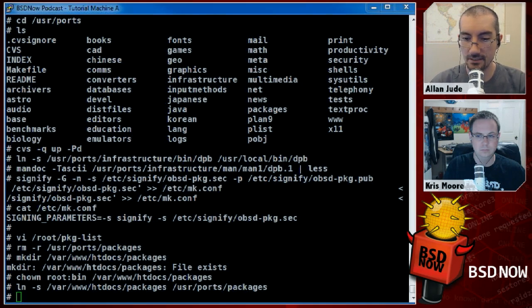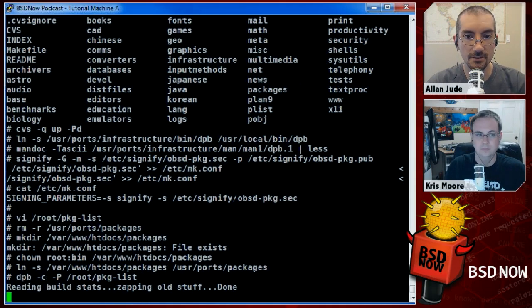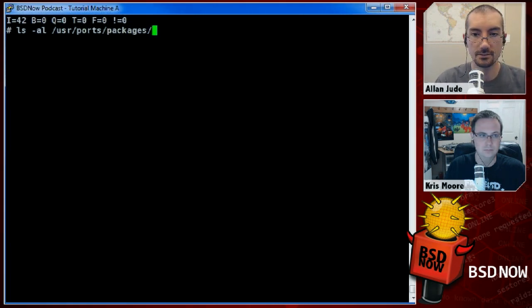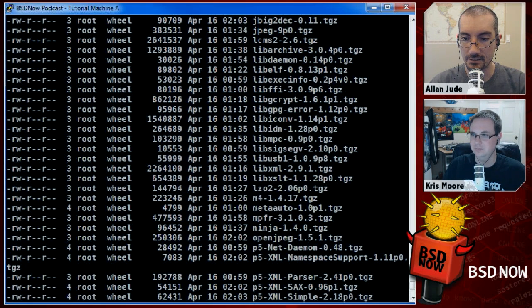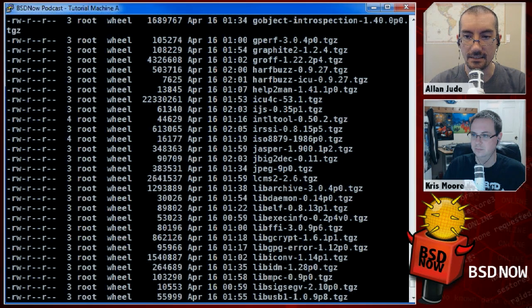And then all we have to do is use DPB, which will compile, and we say, compile all these, and we give it a list. It's deleting all the old stuff, and now it's going to go through the process, and it just compiled everything there. Now if we look at our /usr/ports/packages directory, we see that it compiled lots of fun stuff for us. I had Vim on the list originally, but it was taking too long. There are quite a few dependencies in here, but we can see the stuff we actually wanted is in here. There's your rsync and its dependencies like libiconv and so on, and then everything else you wanted.